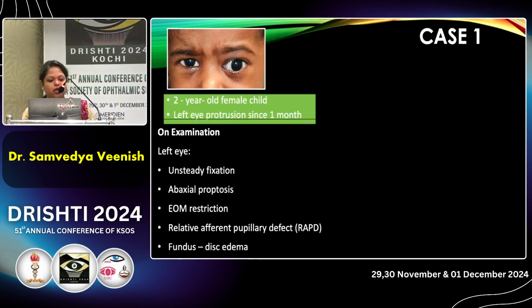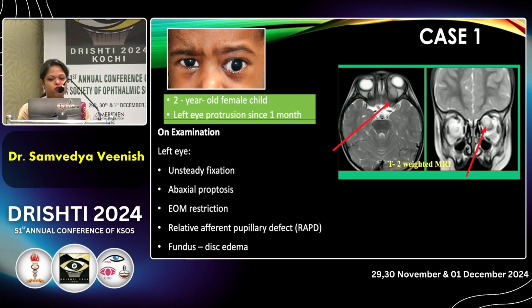So moving on, case 1 was a 2-year-old female child who presented to us with left eye protrusion since 1 month. On examination, there was unsteady fixation, abaxial proptosis, extraocular movements were restricted, there was a relative afferent pupillary defect, and her fundus showed disc edema. MR imaging showed a fusiform enlargement of the left optic nerve.